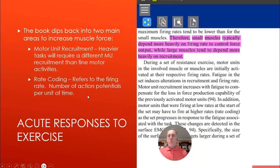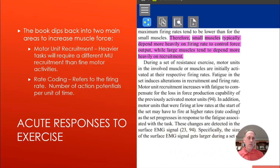All right. So when you talk about motor unit recruitment, heavier tasks will require different motor unit recruitment than fine motor unit activities, and then rate coding. We've talked about these, right? It refers to the firing rate or the number of action potentials per unit of time. And they jump back into this as a precursor to some of the other stuff we're going to talk about. But again, if you want to move your eye, it's going to require a different amount of motor units than your leg if you're doing leg press. Your fingers, to do very dexterous work, are going to require a different amount of motor units than your glutes when you're doing squats. It's just that simple. Just keep that in mind in terms of fine movement versus gross movement, and the number of motor units that would be required to make that movement happen.